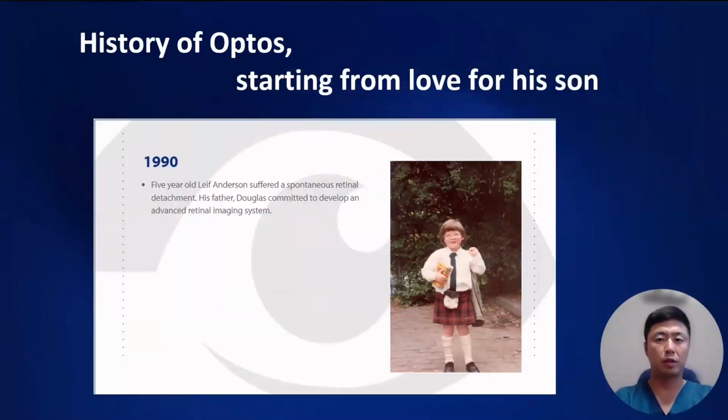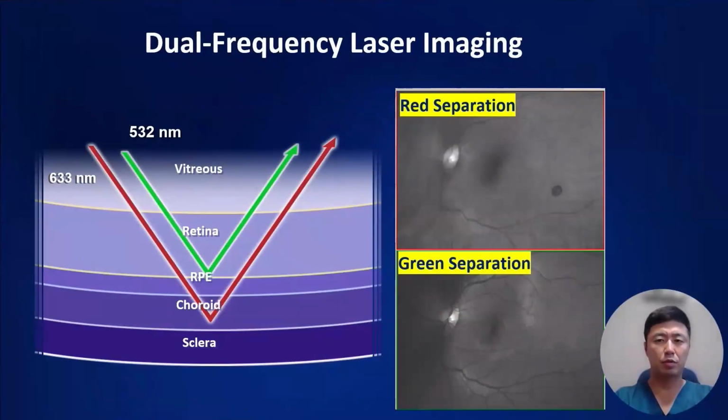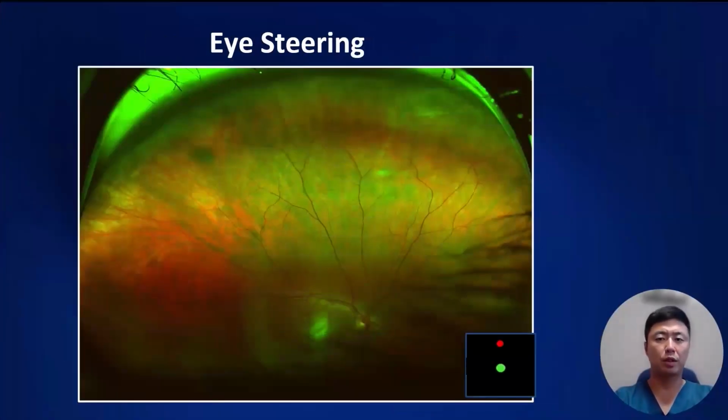Optos was founded in 1992 by Douglas Anderson. His son lost all sight due to a retinal detachment. The imaging system aimed at detecting lesions early and preserving vision. It used a scanning method using a dual frequency laser. The red laser passes to the choroid and the green laser to the RPE, and they are combined to create an image. Accordingly, it can help determine the depth and the layer of lesions. Furthermore, by rotating the eye in 4 directions, up, down, left, and right, imaging can be extended to more than 220 degrees, the far periphery.